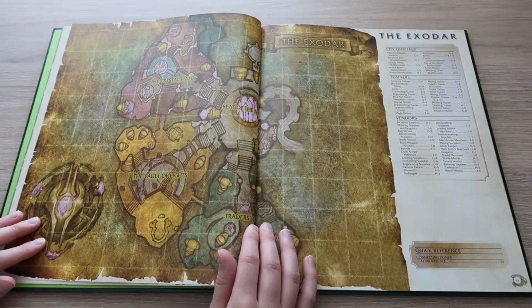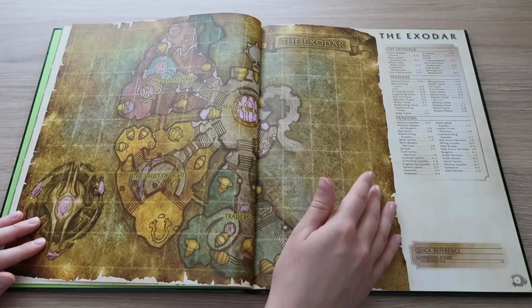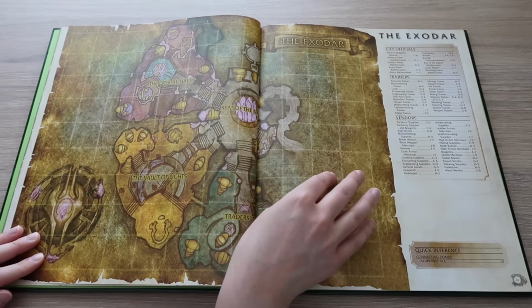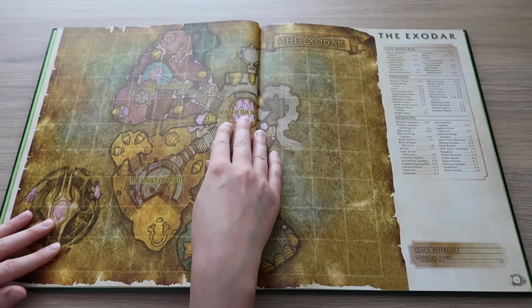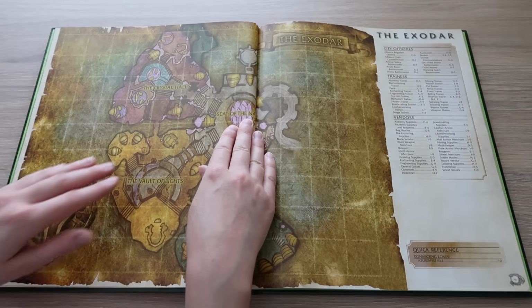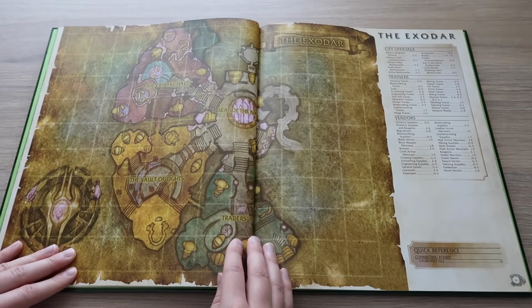Here's the main city, the capital of the Draenei, the Exodar. So here is the Exodar, and you go down and down through the ship. Then you reach the Sea of the Naaru, and it goes into three different parts.